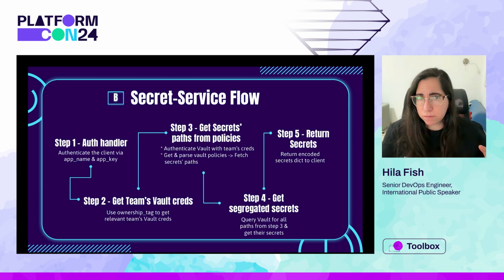So again, same as we covered the flow from the Airflow side, let's cover the flow on the secret service side, specifically, left to right. Step one is the authentication handler. Authenticate the client via the app name and app key that it provides, to make sure this client is allowed to get secrets. Step two, get Teams Vault creds.